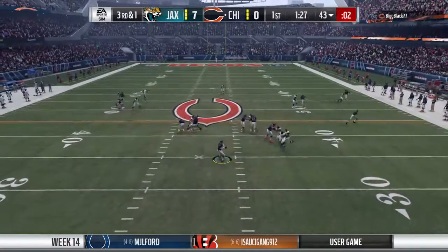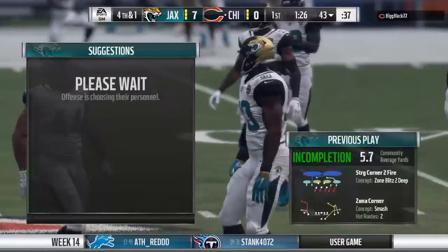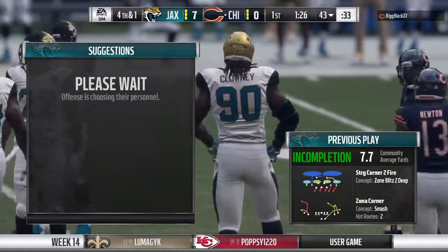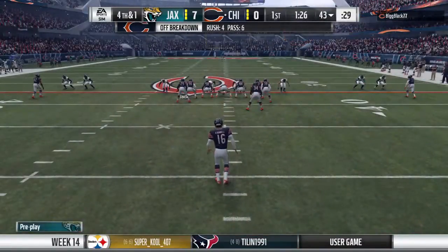On 3rd and 1, it's Trubisky. And that is incomplete. You absolutely have to have this early on, right? 3rd and short, they elect to throw for it, and that's normal NFL football. They're going to throw on 3rd and short, but you've got to hit it, don't you? Yeah, in the first quarter, like you said, to set the tone, can't connect there.